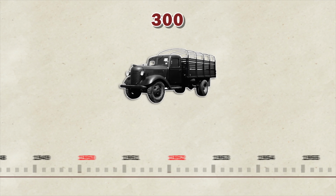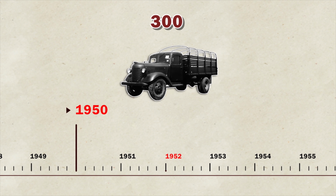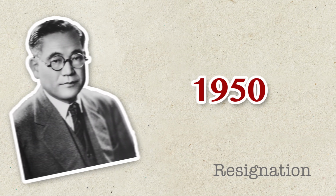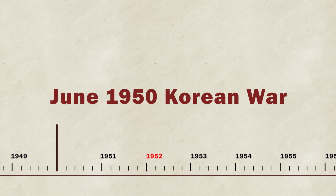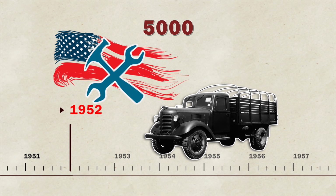It's now 1950. Toyota produces only 300 trucks, and he's about to go out of business. So Toyota reduces wages and lays off many employees. This causes the union to go on strike for 2 months. They demand that Kiichiro resigns as president, and he steps down in June 1950. The same month, the Korean War starts. During the war, the U.S. military orders 5,000 vehicles from Toyota. That is what revives Toyota.